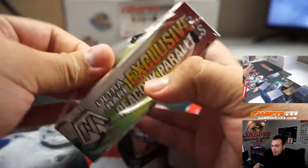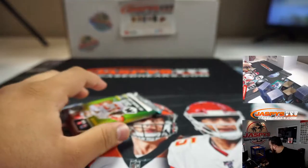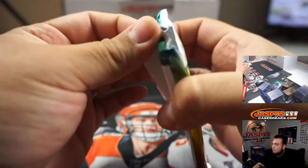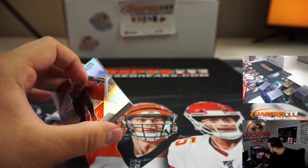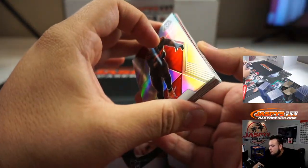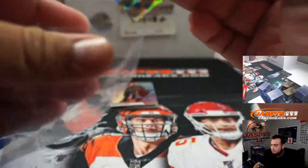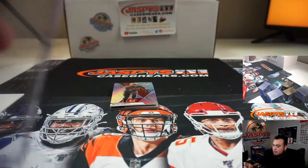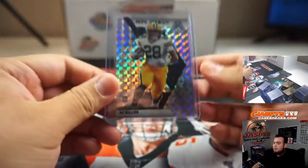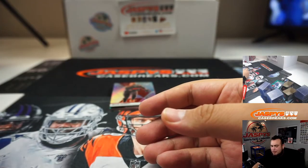My boy Justin Herbert, Mac, plays for the Chargers. AJ Dillon. BD, that's awesome, man, jealous of you. I would have gone to Oregon if I could. Packers right there, last ball mojo.